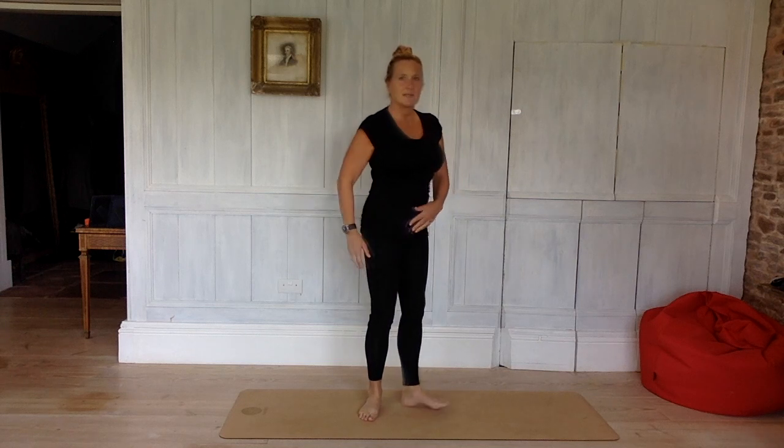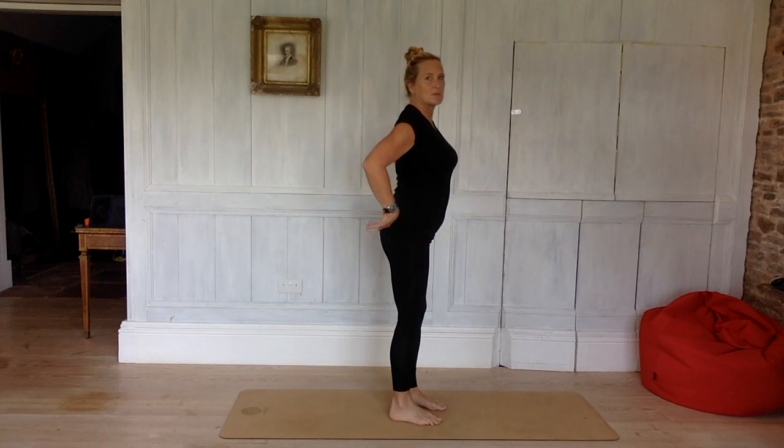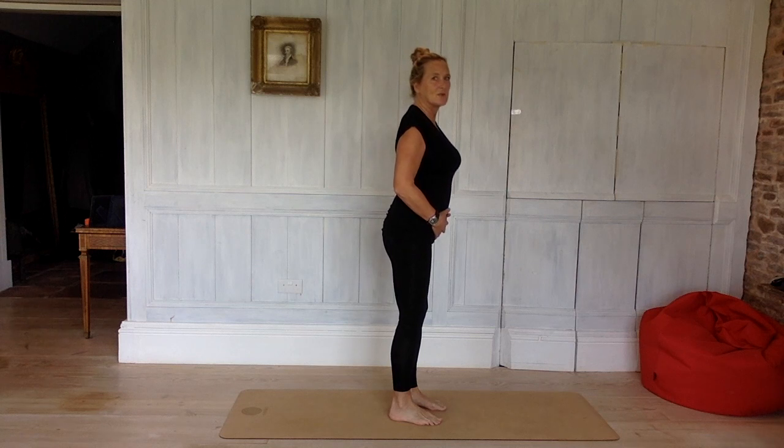Hi, my name's Miranda. I'm going to take you through a flow session to address a forward tilt of the pelvis. So when we stand with the bottom sticking out slightly, tummy muscles not clocked on enough. So mostly the session will be addressing glutes, helping to strengthen the glutes, helping to strengthen the lower abs, but also addressing some other imbalances in the body.